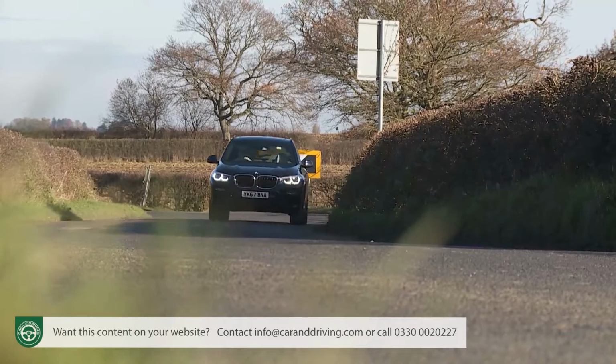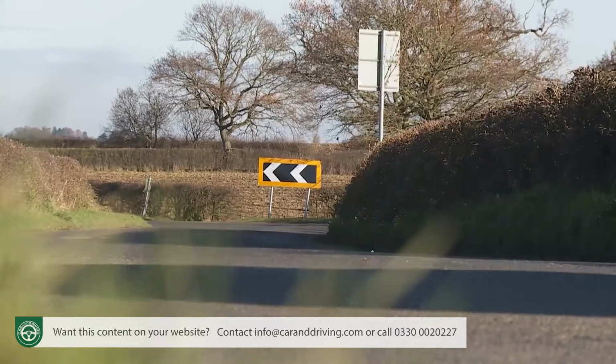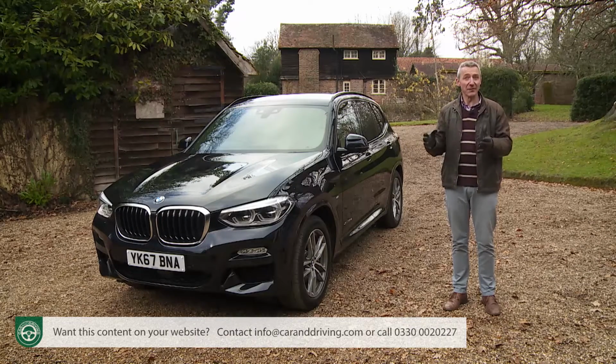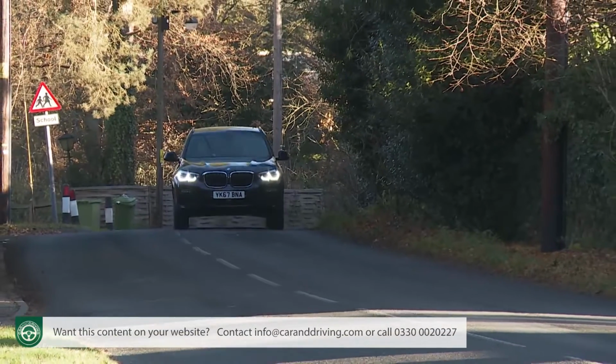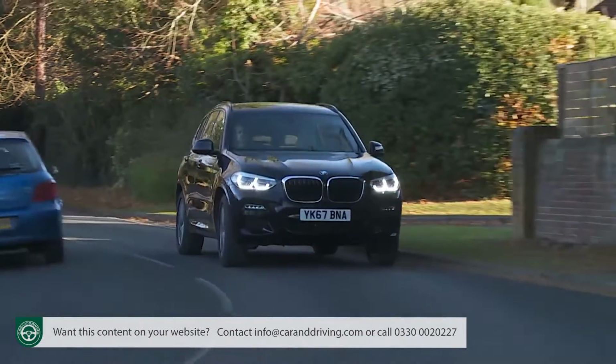Plus there's also an evasion aid, and that gives you extra steering assistance in critical situations where it's still possible to avoid an accident. So say for example someone suddenly pulls out in front of you, or you suddenly have to make a really dramatic lane change to avoid slow moving traffic. It's all very reassuring.